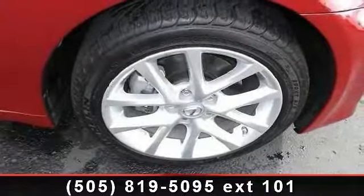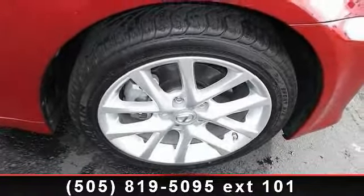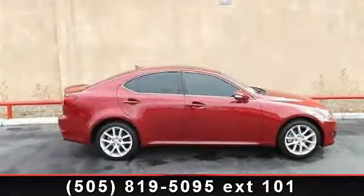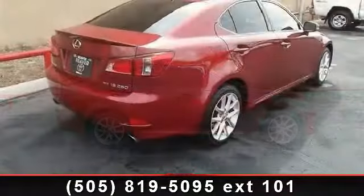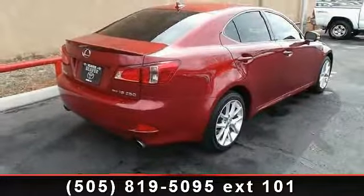Enjoy these notable features: brake assist, heated mirrors, power driver seat, security system, CD player, satellite radio, rear reading lamps, remote trunk release, and power mirrors.